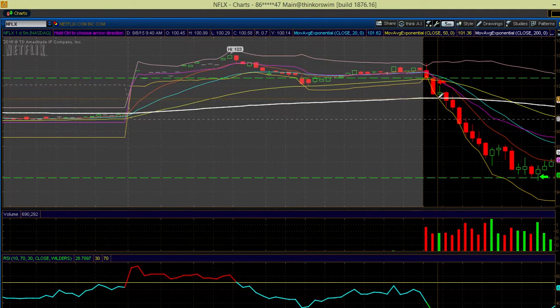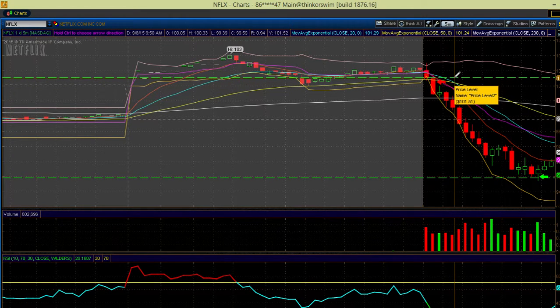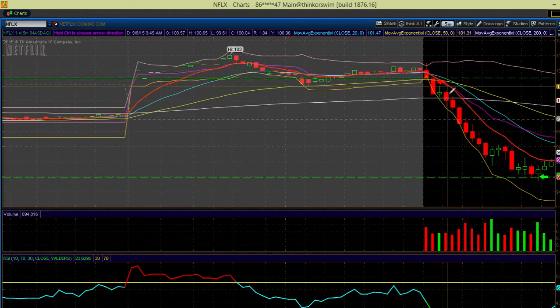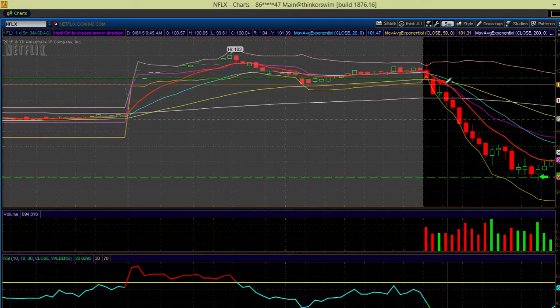And I kept a close eye on the 200 right here because I thought, well, maybe it could bounce off of this and come back, but still I was keeping this as my stop at that point. I said even if it hit this and bounced, I'm gonna keep this as my stop. That was my plan all along. So I got a nice fade. Just kind of blew through the 200, came down.